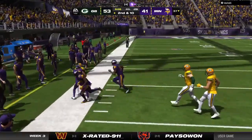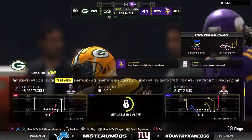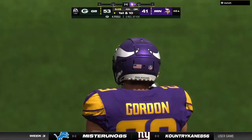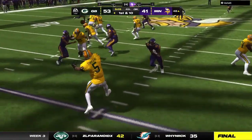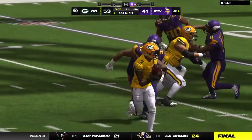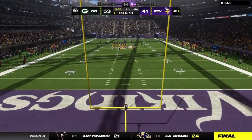Into space at the 45. And he'll take this to the other side of midfield before going out of bounds. A good-looking drive for the Packers so far. It's a first down. And when you have success throwing the football, the old cliche becomes true. The playbook opens up wide. And these screen passes, they become even more difficult to stop.